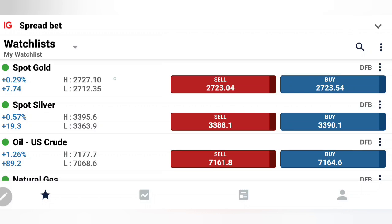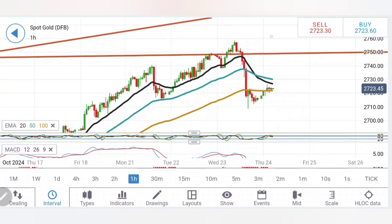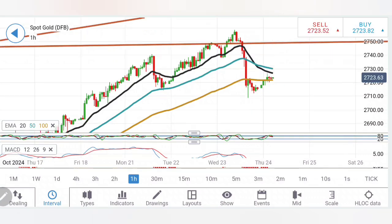Let's start with gold first, followed by silver. Now, first on the hourly chart, see what a good drop we have seen. This was a stronger bull run than we have seen in a long time, and that is what I discussed yesterday. See, the highs are getting a bit lower here, and this suggests that the bulls are exhausted, and that is what has happened. We have seen a sharper correction, but now you can see it has come down to a support zone, the last support zone we had seen at around 2700, and thus this is going to be the support today as well.